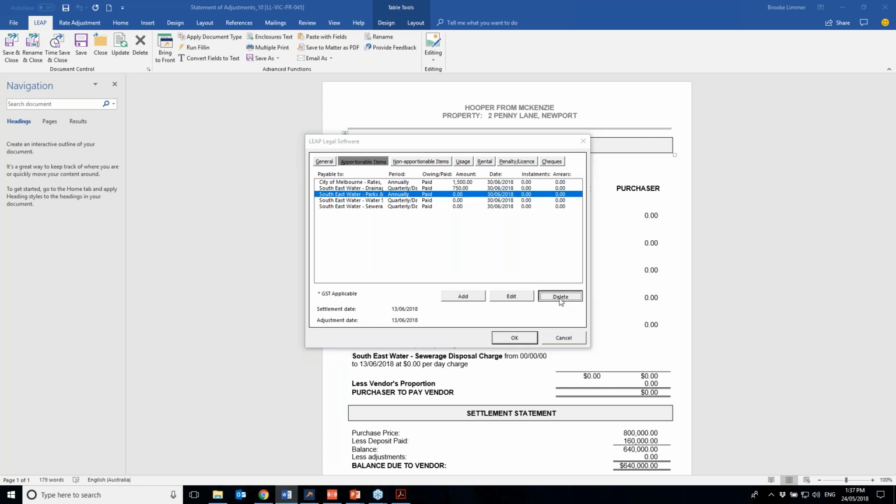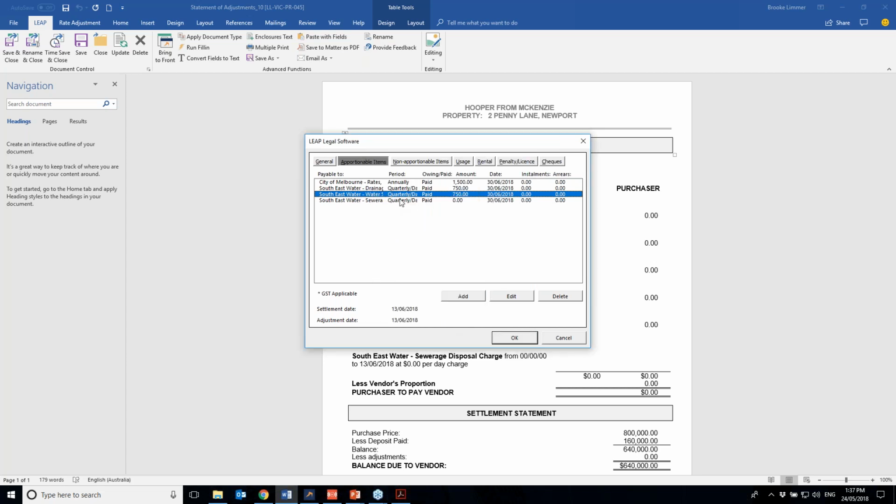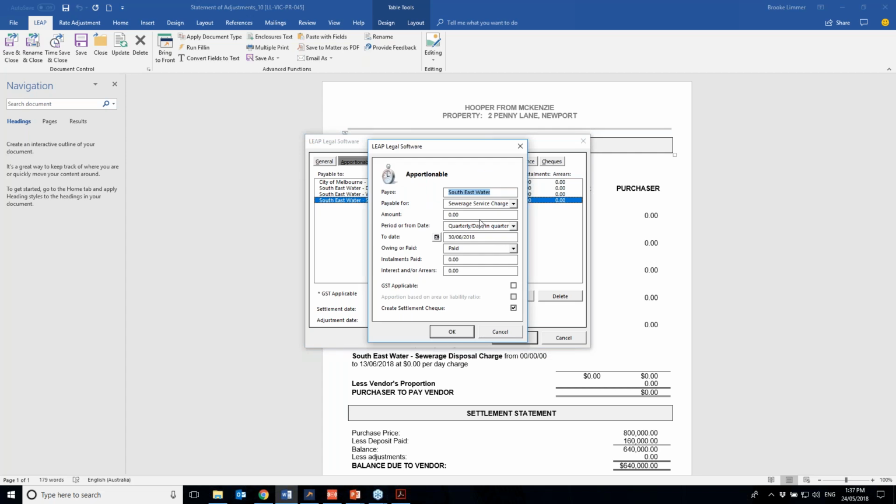There's this delete button here. I'm just going to say yes, and it has disappeared from the list. If I double click on that, I can edit it. I'm just going to go through and put some figures in. This one's quarterly. You have different options there depending, again, on the certificates that you receive. Press OK. And the last one, sewerage.